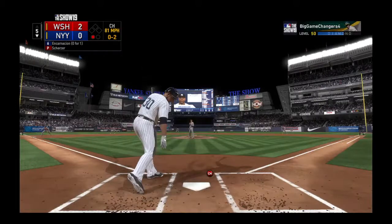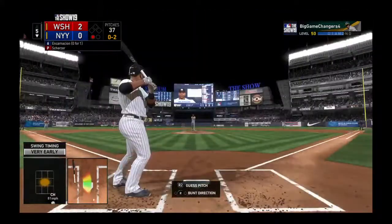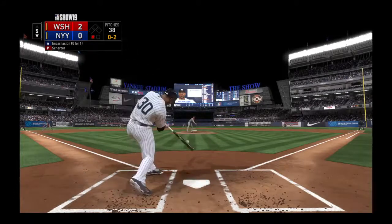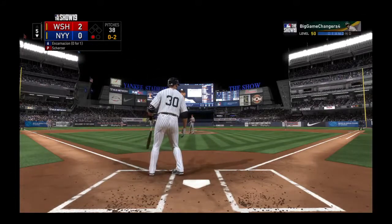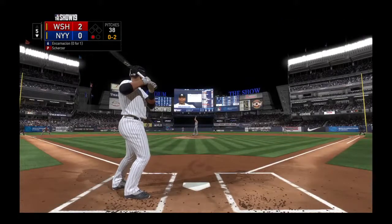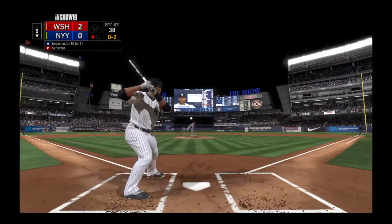And 0-2 count to Edwin Encarnacion. Encarnacion, a 6'1" right-handed swinger and thrower. This is his 16th season at the major league level, and obviously that alone reflects the incredible career he's put together. Yeah, and that's the name of the game with this guy.